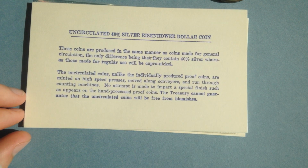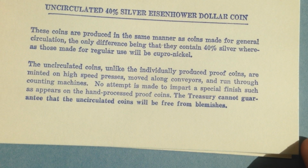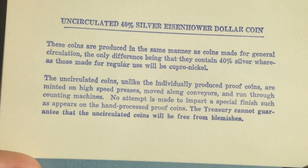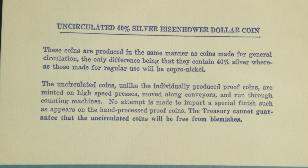This is very helpful in trying to understand the difference between circulated and uncirculated coins and proof coins. So as we see up top, I'll just read what it says. Uncirculated 40% silver Eisenhower dollar. These coins are produced in the same manner as coins made for general circulation, the only difference being that they contained 40% silver, whereas those made for regular use were cupro nickel.